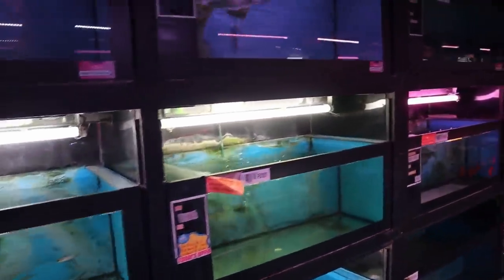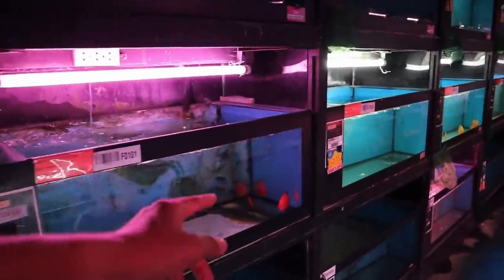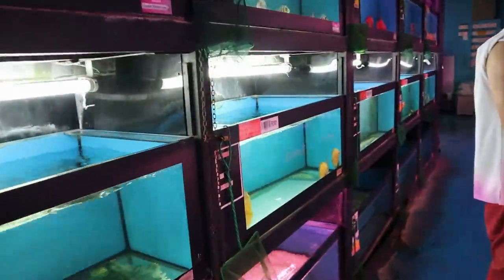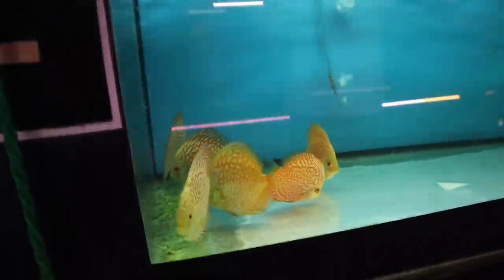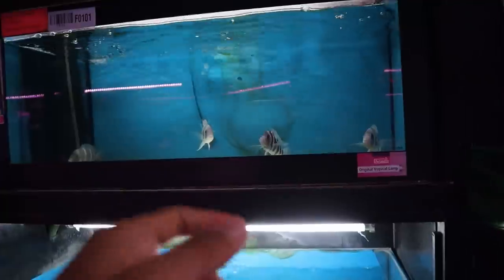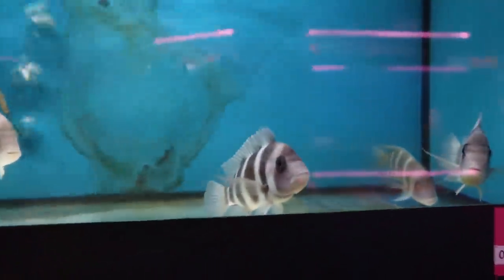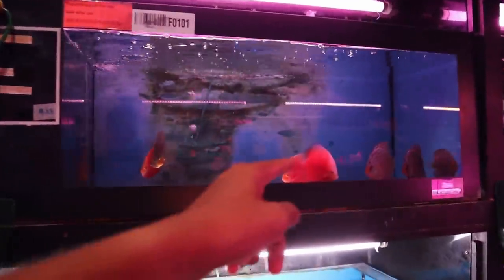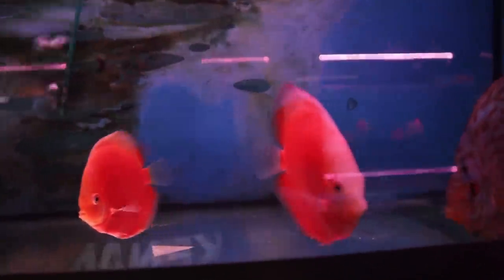And what else do we have? So now we've got some discus here. They're pretty nice looking discus. There's more over there we'll take a look at. These look like golden or yellow ones. Larger frontosas. I saw smaller ones earlier, so I know that these are a little larger. And then you've got some red discus. This type of red discus. Assorted discus. There's a lot of different types. So it's good.